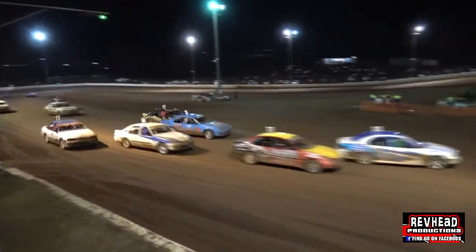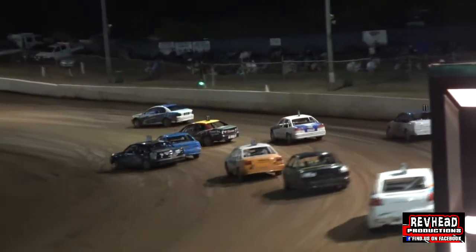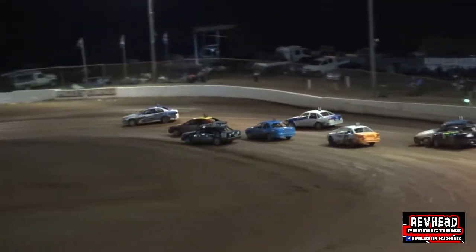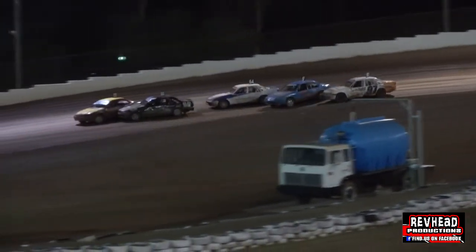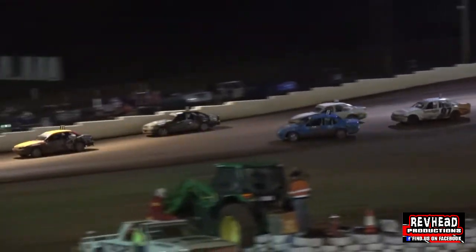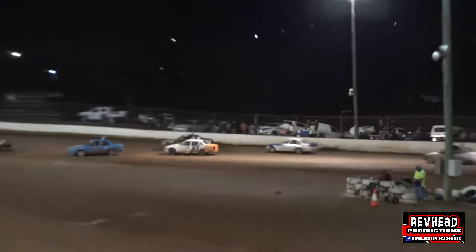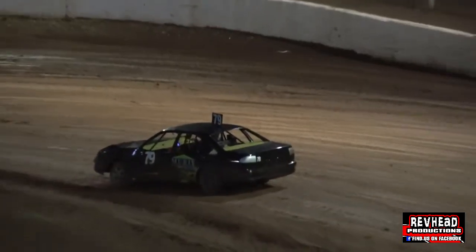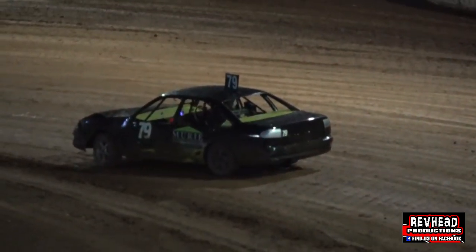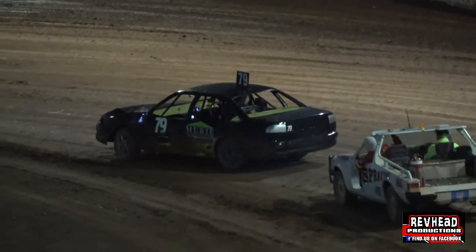Let's go racing. Let's see what happens. Ryan Kayla, Peter Thompson, 79's in trouble. That's Wade Murray. Can he get the car going again? No, he knows better. I'll just park here because they'll stop the race. Got it fired up.